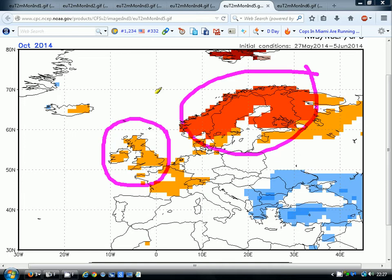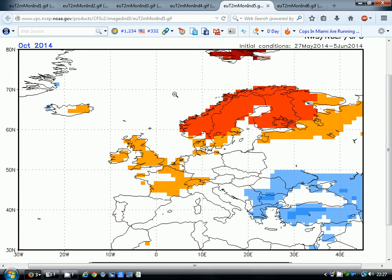It could well be warmer than average, but it really does depend on the exact position, because if it's in a position to pull winds very slightly from a northerly or northeasterly point, we're going to be at risk of night frost, particularly later on in the month. We may also be at risk of quite dense fog patches. So it's a bit tricky for October, whether it will be warmer or colder than average. Very much reliant on the exact position.